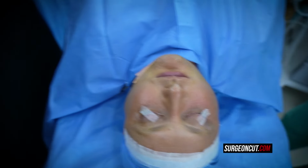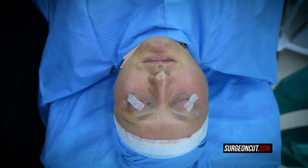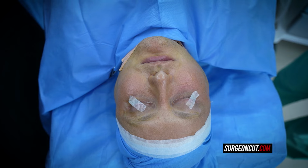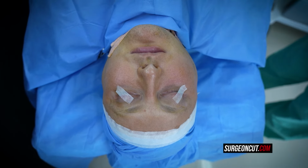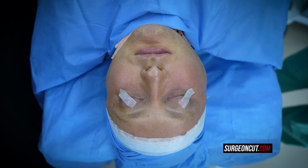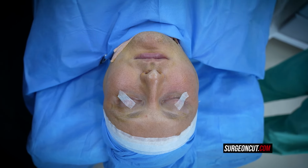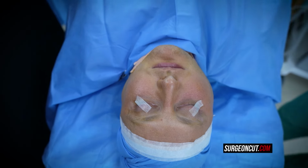So we're just starting a bimax with a revision genioplasty with angle osteoplasty, sagittal split osteotomy, with bone grafting, especially counterclockwise movement of the upper jaw. Total face makeover for this patient. This is before we've given a submental intubation. He also has sleep apnea. That's also going to get corrected with this surgery.